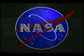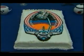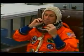Every flight has a patch. Even the agency has a patch. Here's our flight patch, our cake. We haven't eaten that yet. And we're suiting up in the suit room in the crew quarters at KSC.